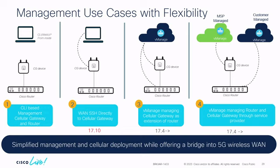And now the last graphic's coming out. So good for that. So be aware, you need to run the latest version for the SSH, WAN SSH connection directly to the box.